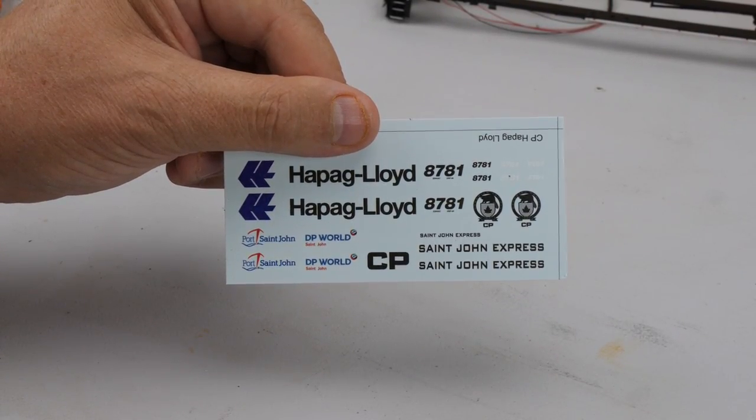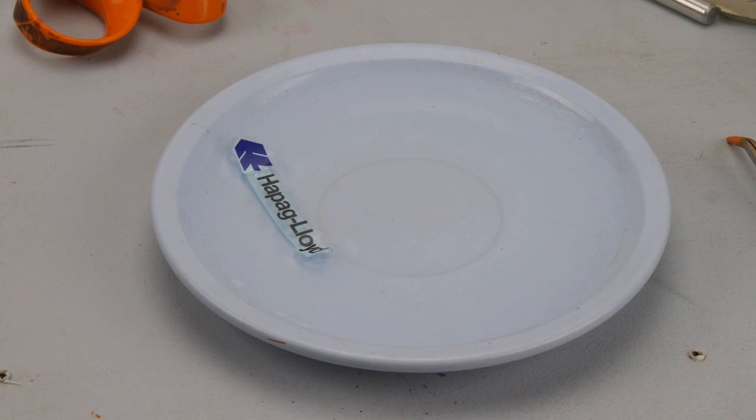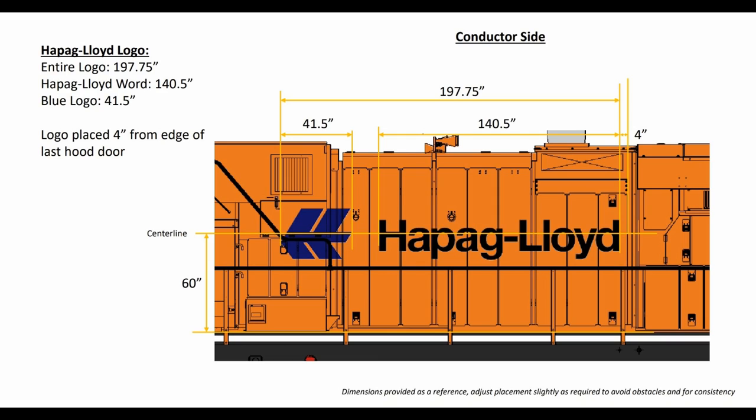The decals were a custom limited run supplied by Canadian Pacific, especially for this project. They are the usual water slide transfers and were applied in the appropriate places based on the drawings.